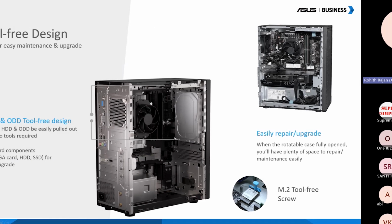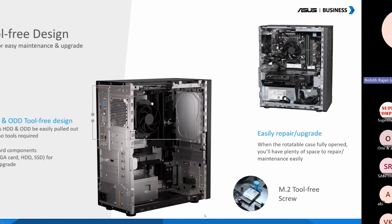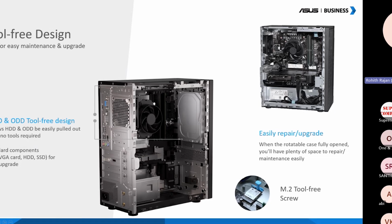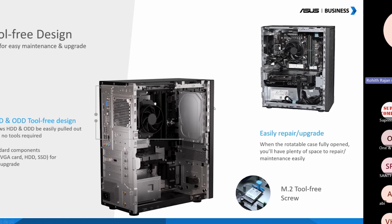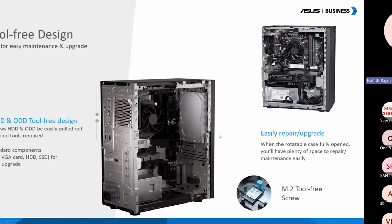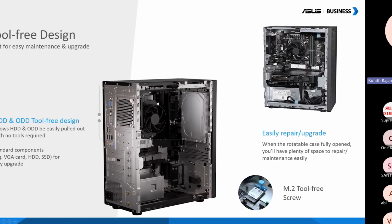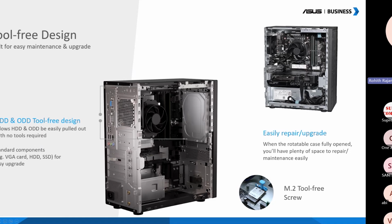Tool-free design, no tools needed to actually get our hands inside. Even on the SSD or the HDD, you don't need to mount it with screws. You can actually have button inserts at the back. You can directly remove it. And also the SSD now has a button release mechanism, so you don't need to add a screw to that.